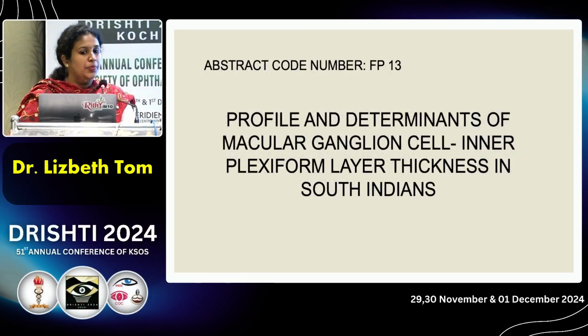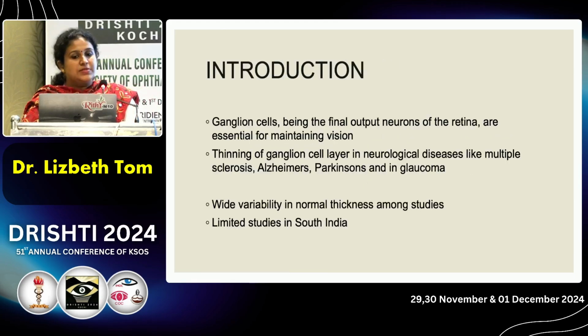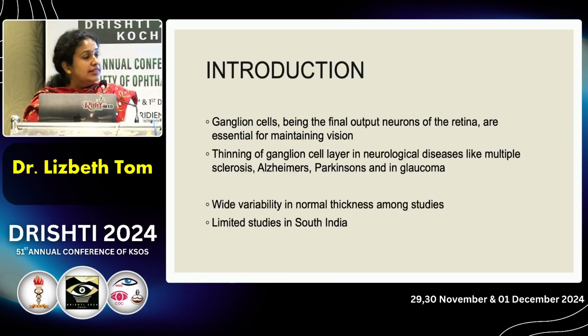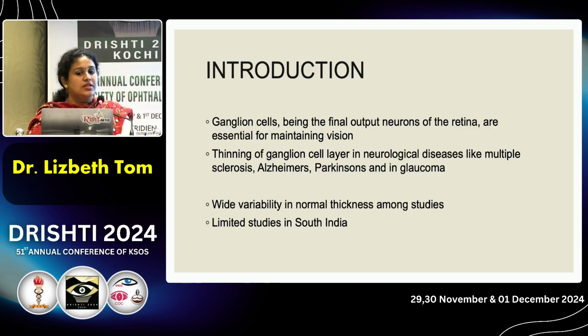Good afternoon. Profile and determinants of macular ganglion cell inner plexiform layer thickness in South Indians. Ganglion cells, being the final output neurons of the retina, are essential for maintaining vision, and thinning of this crucial layer is seen in many neurological diseases like multiple sclerosis, Alzheimer's, Parkinson's disease, and also in glaucoma.